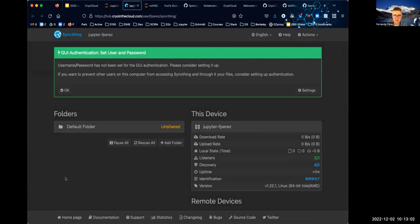It's not quite as simple as Dropbox, in that Dropbox is one folder. You have the Dropbox folder, and that folder is the same on every system where you install Dropbox. Syncthing is a little bit more complicated. You have to designate which folders you want to share, and you have to designate which machines you want them shared with. It's not like you install Syncthing on your home computer and the hub, and automatically you see the same thing. No, you have to say, I want this folder shared between these two machines.